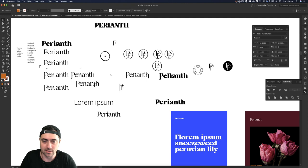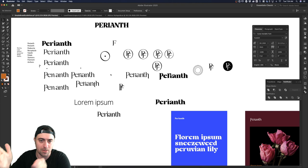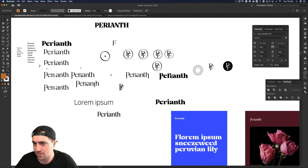I'll explain throughout this process how there's not a perfect direction all the time. There's not one strategic approach for every client project. So adapt, be flexible, you'll be fine.